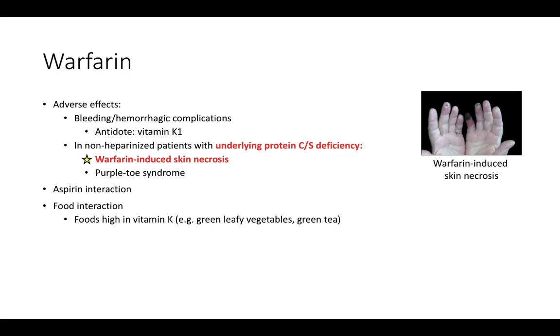So if somebody already has a protein C and S deficiency, and you add warfarin without inhibiting your intrinsic pathway with heparin, this is going to lead to coagulation before your anticoagulant effects are seen. So that's where you're getting the warfarin-induced skin necrosis.